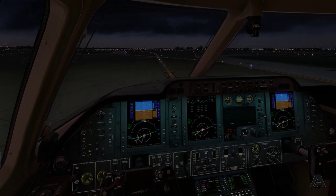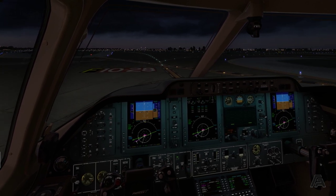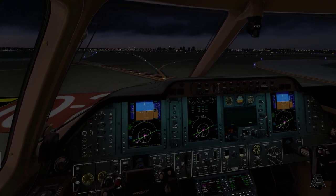Seven three three nine, contact departure 128 decimal 8 airborne, clear takeoff runway 23. Good day. 288 airborne, clear takeoff 23, Georgia 7339.